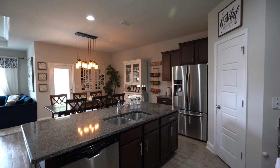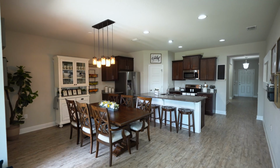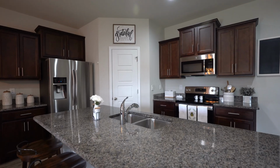Hey guys, welcome inside my listing. I love how the kitchen flows and opens to the great room. I love the farmhouse accents and the cozy colors. You're gonna love this house. You're gonna love the floors throughout and the corner pantry.